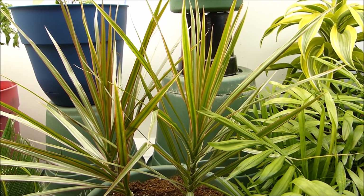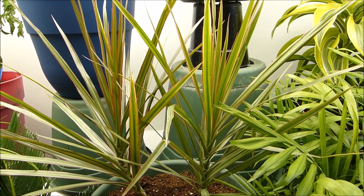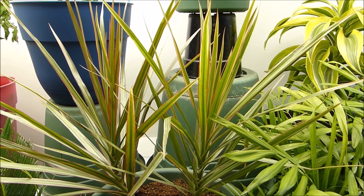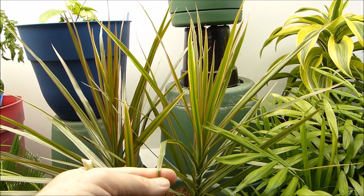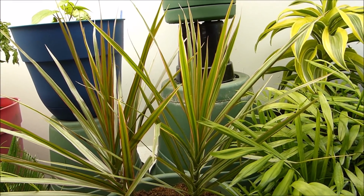Let the soil dry out, water it in, give it rich soil, and also water it with compost tea. They do appreciate that. If your leaves start getting brown on the tips, that means you're overwatering them or over-fertilizing them. Don't be tempted to do that.